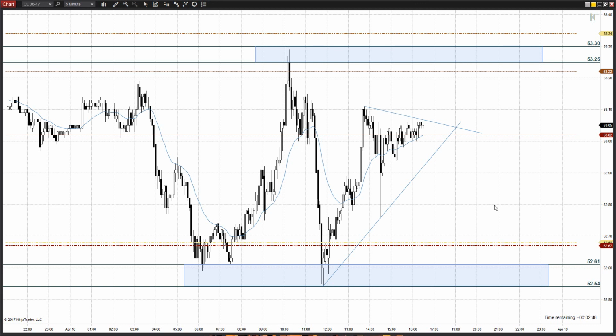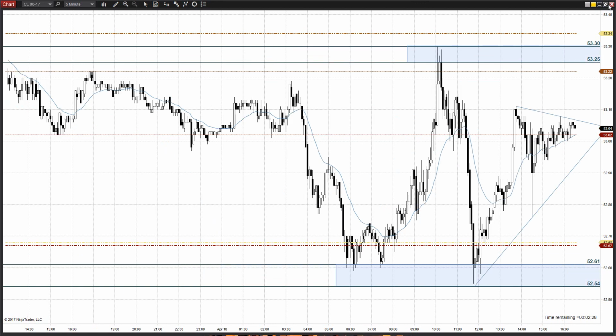Staying out of the middle as much as possible is going to be a necessity when you're looking at this type of environment, because the middle just gets chopped up like crazy, and we can see that that happened over and over again. Now, there were a lot of nice moves. Had they not been on news, it would have been a lot easier to trade. So we're kind of stuck in the middle right now, and we need to wait. So looking to sell the highs, buy the lows, stay out of the middle here on crude.